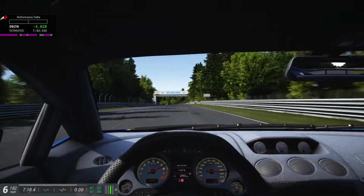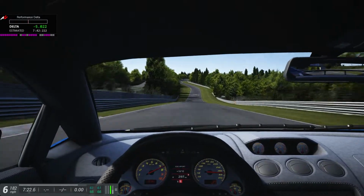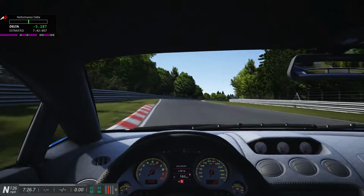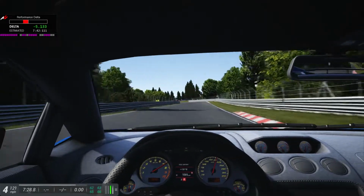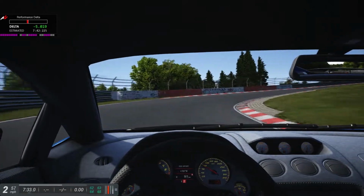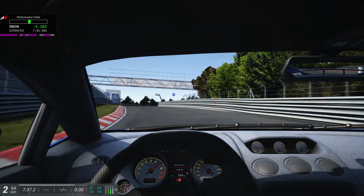Okay, this is a couple of corners to go. Easy to crash, still easy to crash. Going to be extra careful here. Have to be. That was probably as close as I can get it. I hope I'm in second. Yeah, that felt like second.